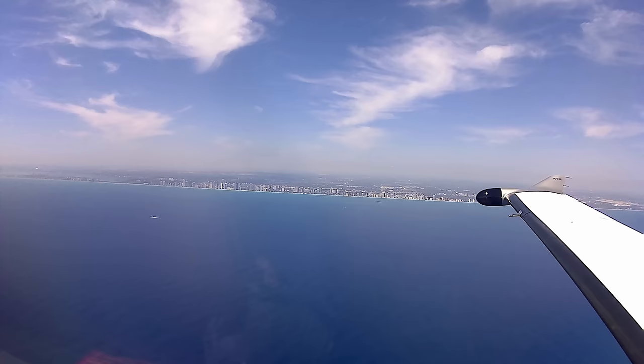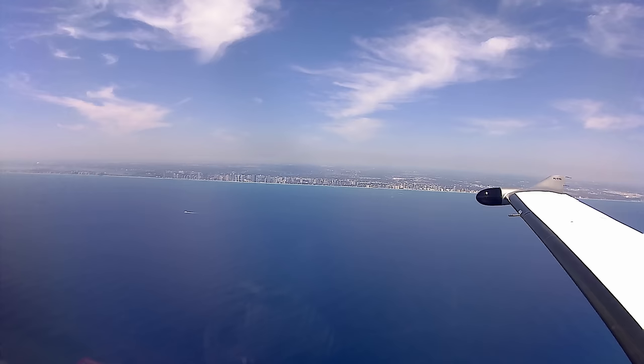Pilatus 921 November Golf, turn left heading 240, intercept the localizer. 240 to intercept the localizer, November Golf.